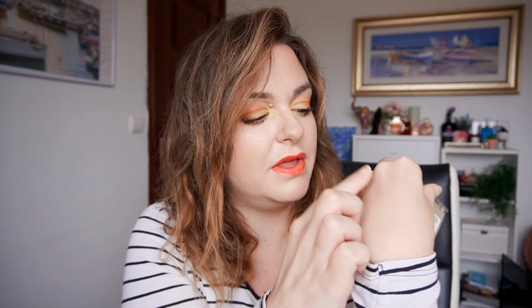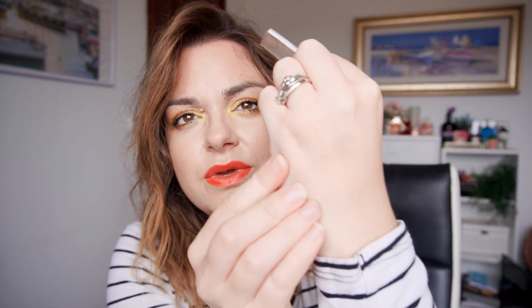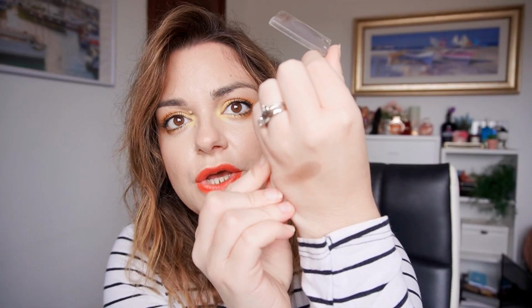I'm rolling it in because of the name, not so much because of the color, but it is a really nice taupey shimmer. So it's old though, so I would like to just finish it and maybe not have this compact in my collection anymore. So yeah, that one's gonna be rolling in. That's gonna be a little bit of a trickier one, but we'll see if I can finish it.